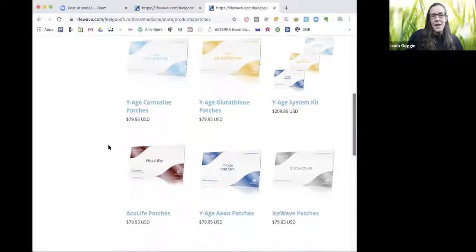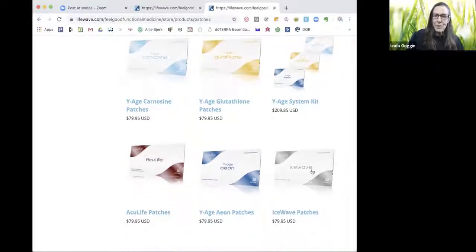I haven't talked about the Ice Wave recently because I felt like, oh, everybody knows about it, but really it is bread and butter. If one of my children has tweaked something or hurt something, or they're having menstrual cramps, we will put these patches on them, and they'll be like, dang, that's amazing, because it really does help.